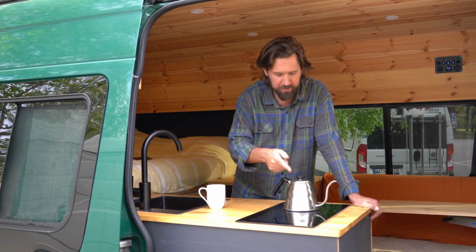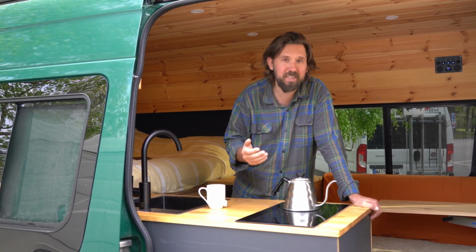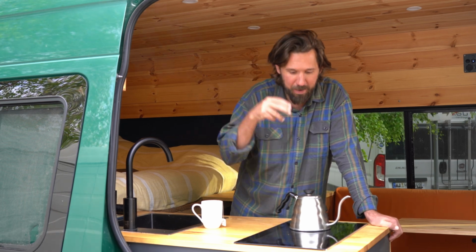Obviously, if you're cooking, you're probably going to want to vent it anyway because, well, as you can see right now, we obviously have a lot of steam. But you don't have to vent just for the sake of not poisoning yourself. Okay, well, it looks like my water is finished boiling. That was really quick, and that's the huge advantage of induction. It is that quick. So I'm going to turn it off now and start pouring myself a little cup of tea if I can do it without burning myself. Ow!